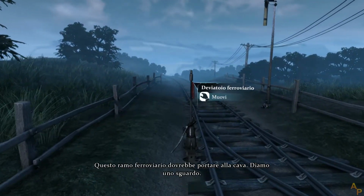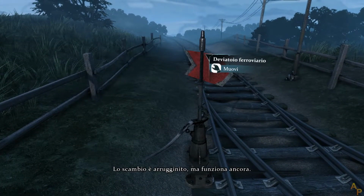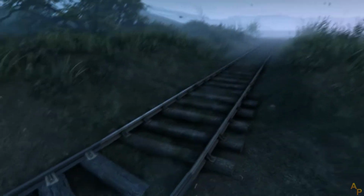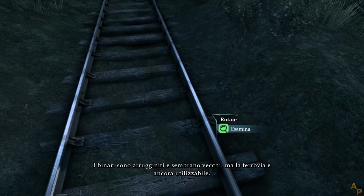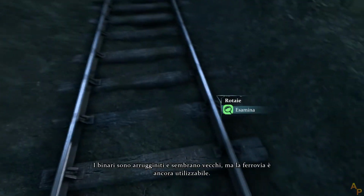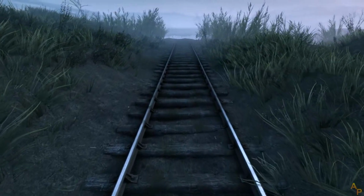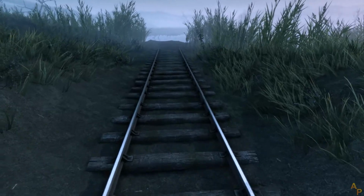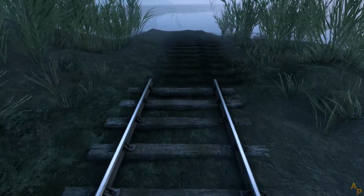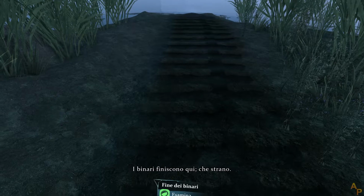This railway branch should lead to the quarry. Let us take a look. The switch is rusted, but it still works. The rail is rusted and looks old, but the railway is still usable. The rail ends here. That is strange.